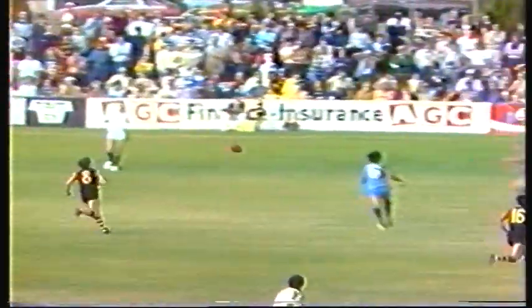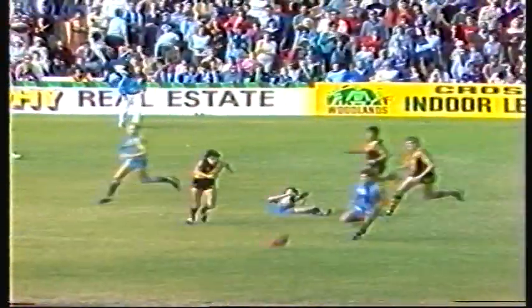Hall will chase it. Sits up for him. He turns it out onto the wing for Glenelg. Chasing it there through was Heinrich to Whittlesey, who runs into trouble. Barbary gets a chance for Sturt. Onto the left foot to centre half forward.